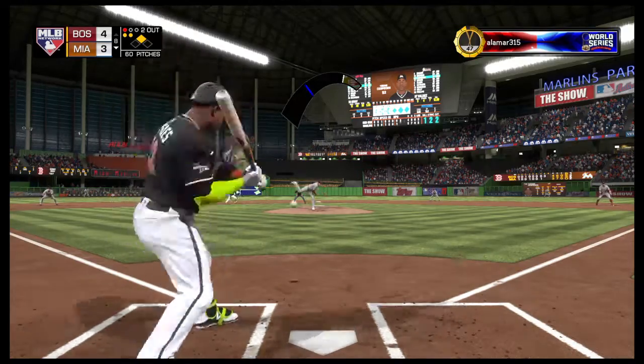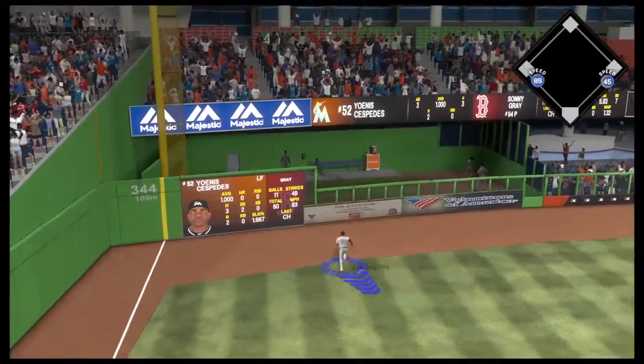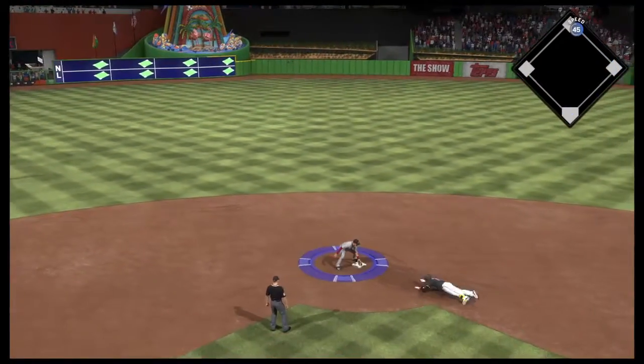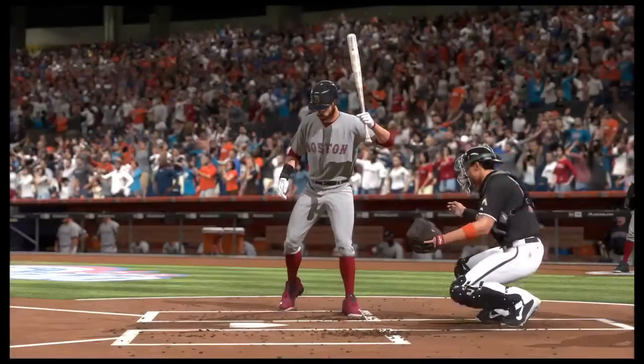1-2. Here it comes. A swing and a ball to left field. That's going to get down for a base hit. The throw into second. The tag, and they'll get him at second. And with that, the side is in.